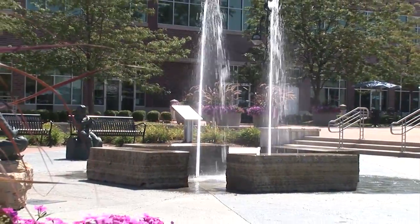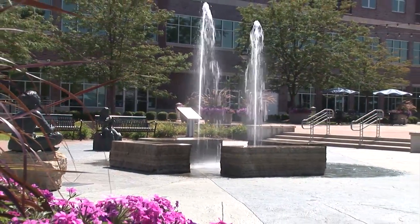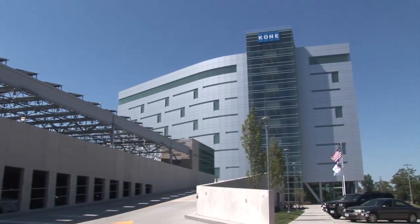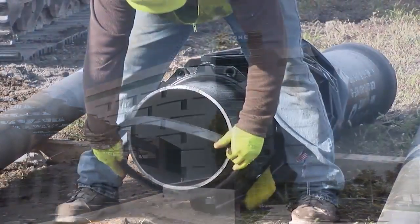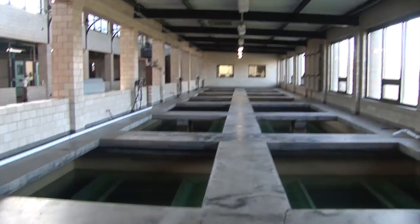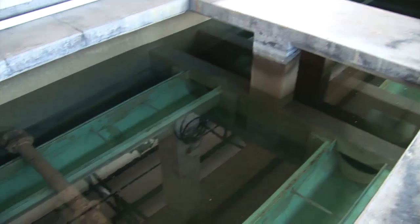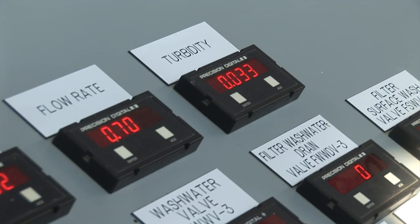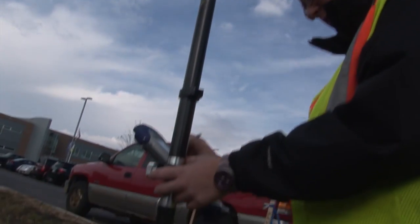Moline is experiencing a renaissance. Gone are the days of heavy manufacturing. Moline is reinventing itself to keep pace with the world economy of today. The city must have appropriate and reliable infrastructure to support new growth. One of these infrastructure needs is a water system that provides for the efficient treatment and delivery of water utilizing modern methods and materials.